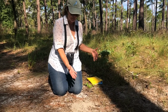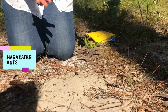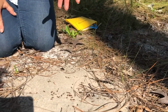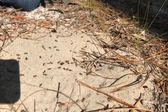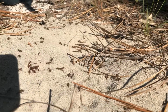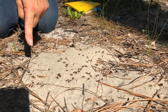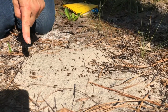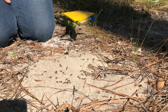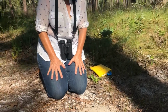Here is another important soil disturbing organism, and these are harvester ants. You don't see these very often because they are often destroyed when natural communities are developed, but you can see them scurrying in and out, and you see that they put out here in the skirt pieces of rocks and sand, and they'll bring seeds in and out to eat, and they help to distribute seeds as well as to keep the area open for recruitment of other plants.